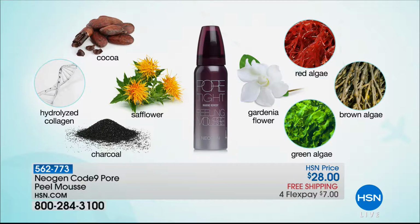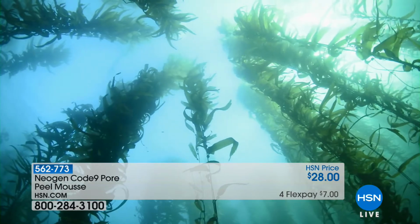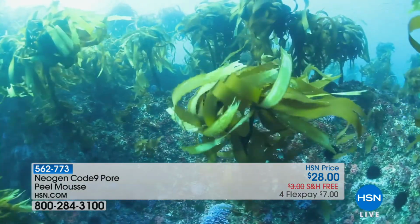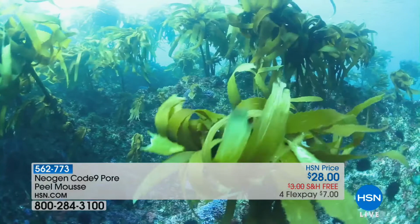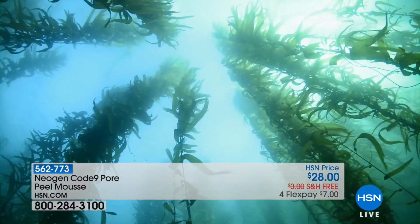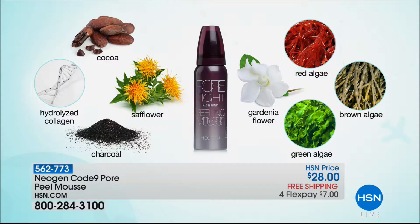So not only is this acting like a magnet, and you can see the algae here. And by the way, the algae is actually collected off of the coast of Japan and utilized in this product. Oh, wow. And it's going to help the skin look more moisturized, hydrated. Your skin feels soft like glass. You wear less primer. It really is something that everyone needs to be doing to their skin in order to get rid of the look of those pores.